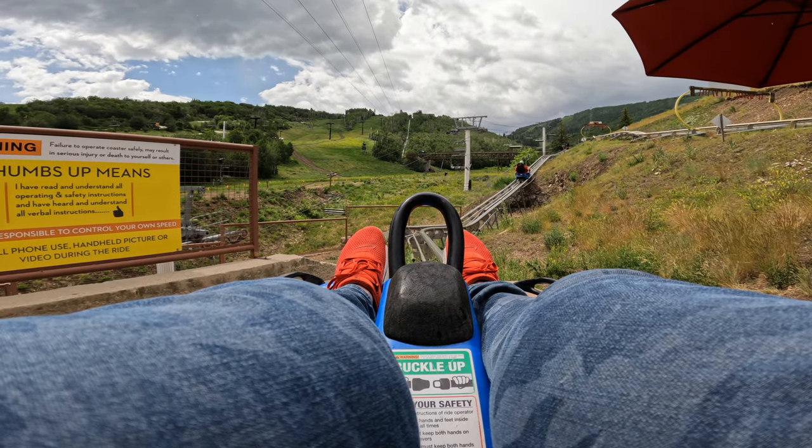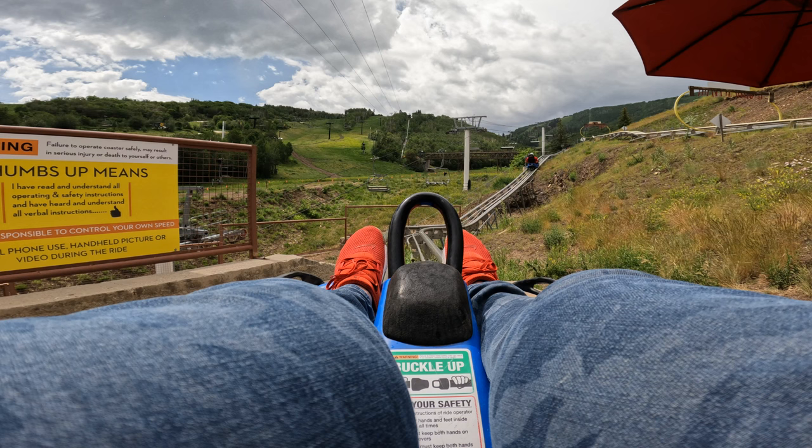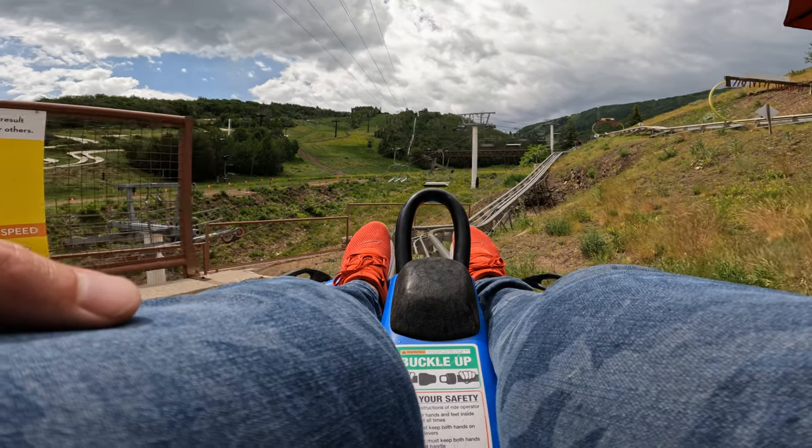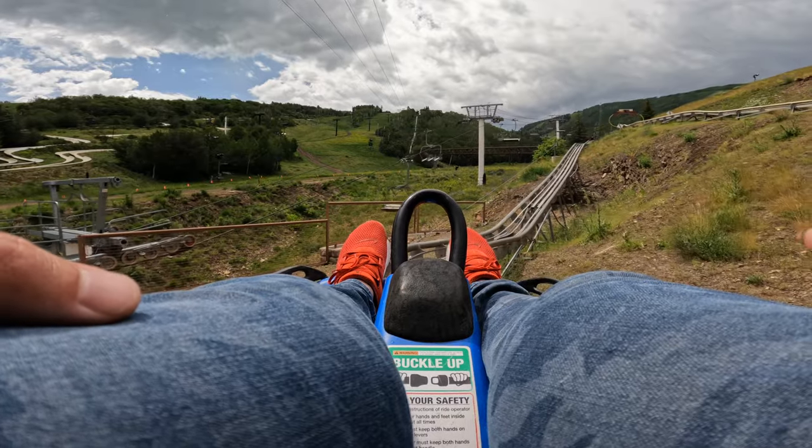When you get down to the bottom, it's designated by some yellow rings. Inside that yellow zone, you should slow. Let's do it. And remember, have tons of fun. Thanks, man.